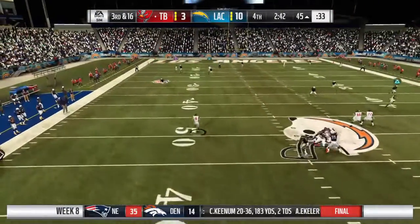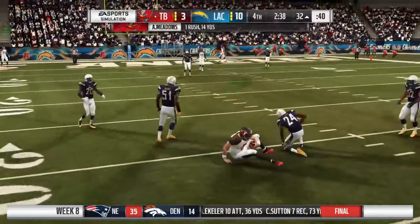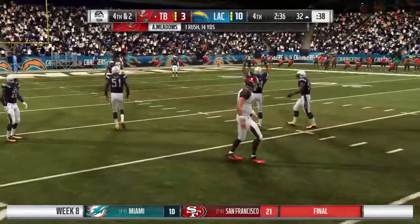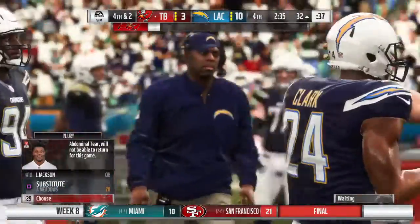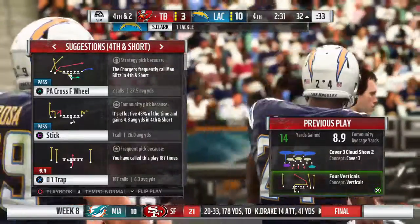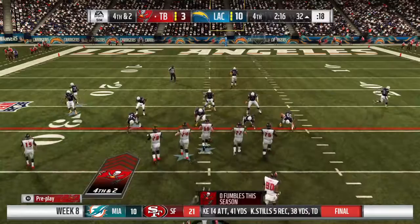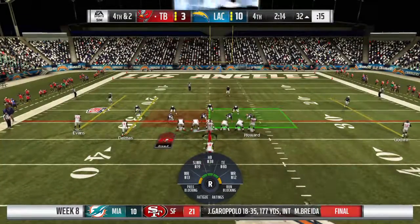Forced out to his left. He's going to run, but he's got a long way to go. Able to find a seam for 14 yards, but still now facing a 4th down after the scramble. Well, it's not going to be a first down, but that's a nice job of picking up yardage on 3rd and long. Sometimes you just have to take what the defense gives you, and in this case, it wasn't enough to pick up the first down.